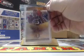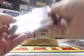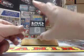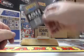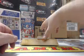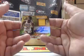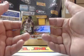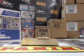One JJS, 442. It was right on the money. 150 Panini rewards points. Marks of Gold, 127/199 Jersey autograph for the Seattle Supersonics. Downtown, Fred Brown. Going to the Thunder.